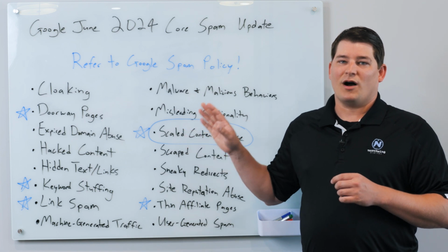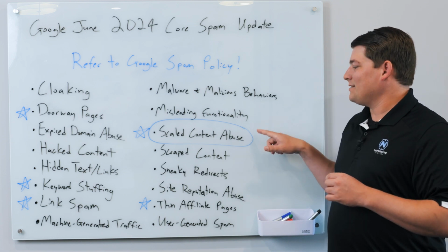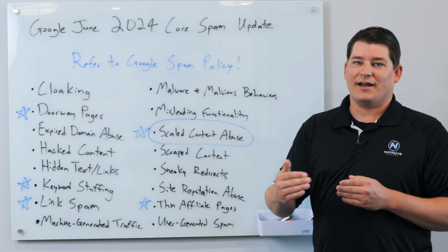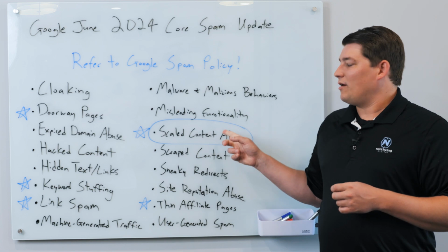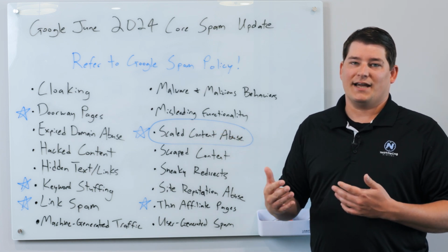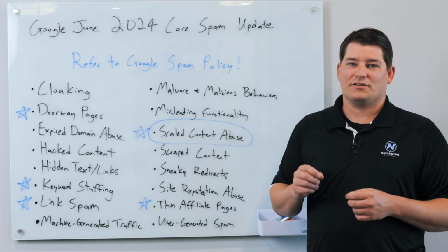That's what I would encourage you to look at. I'd really encourage you to walk through this policy in detail. The most important thing, in my opinion, is the section around scaled content abuse. This is where Google is coming out and actually saying how they're treating scaled content, AI generated content. This is where we've seen most of the impact from this recent update. Obviously the AI generative tools are very new, but one line stuck out to me that I think you should pay close attention to.